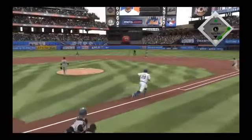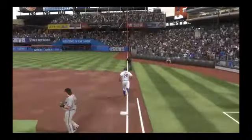Here's a little chopper up the middle. Polanco is right there. Throw on to first. Two gone.